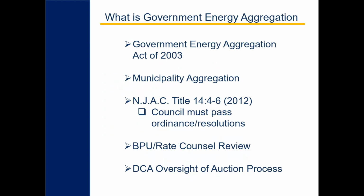What is government energy aggregation? The Government Energy Aggregation Act of 2003 was passed, allowing counties and municipalities to aggregate their load and compete for cheaper electric prices versus the local distribution company. In 2012, NJ Administrative Code Title 14 was passed, allowing municipalities to aggregate the residential users to compete for a cheaper electric price versus the local distribution company. All contracts and bid documents are sent to the BPU and Rate Council for review. The Department of Community Affairs, also known as the DCA, has oversight over the entire auction process.